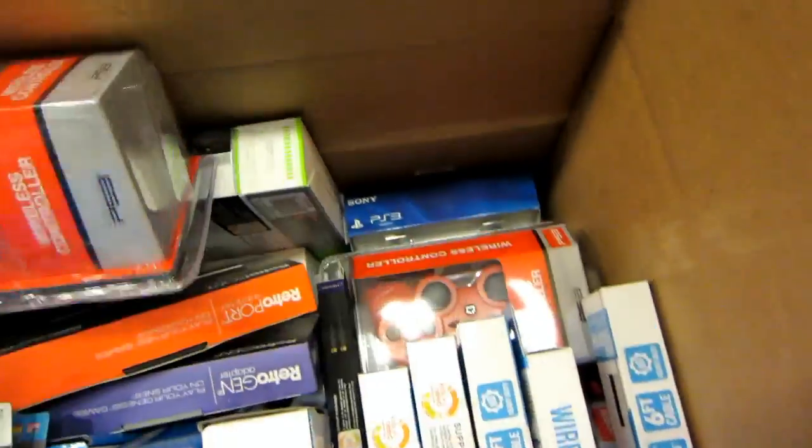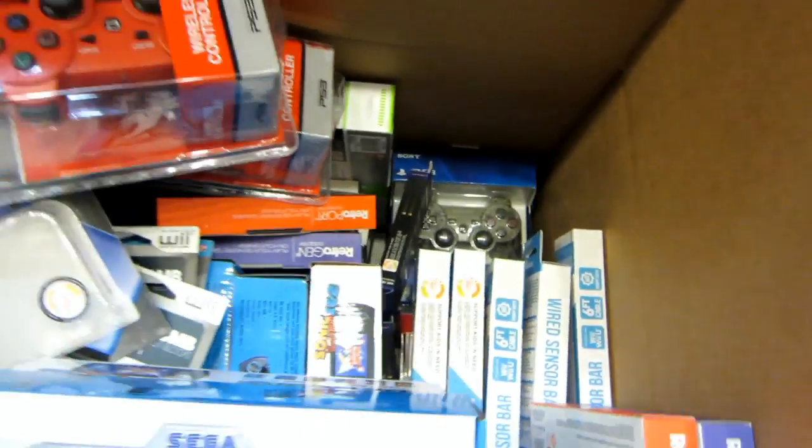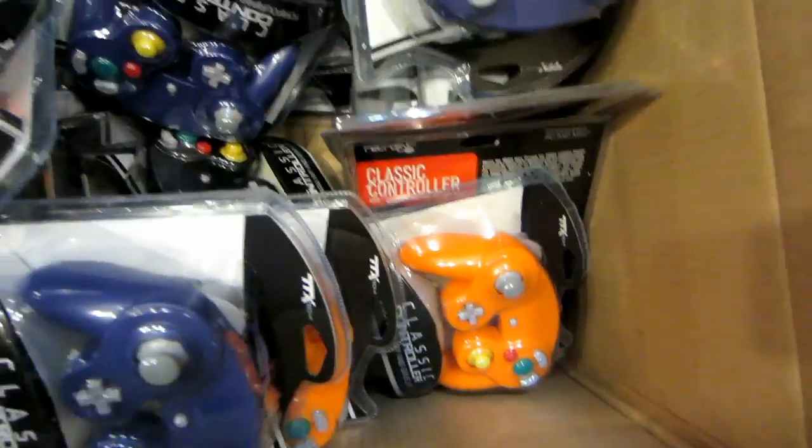Then over here I got some Sony brand DualShock 3s. Gotta have some of those in at all times. And these are just different colors of GameCube controllers for people to buy for their GameCubes or for their Wii.